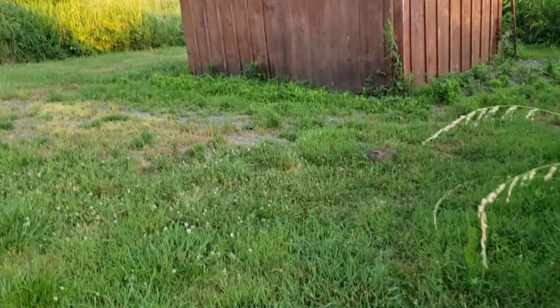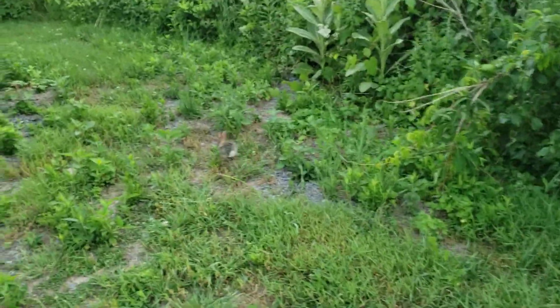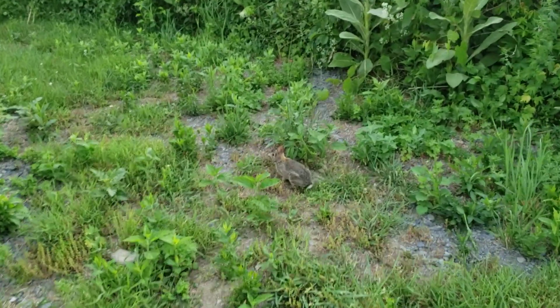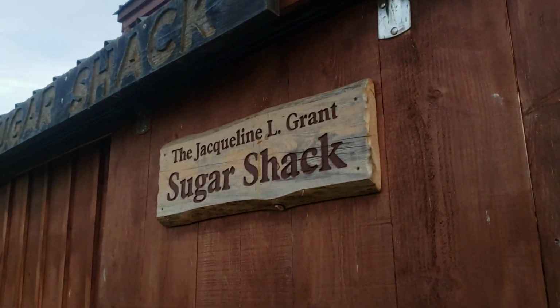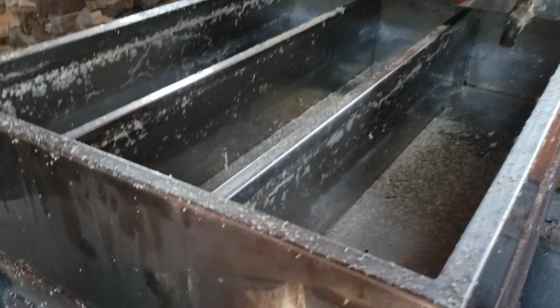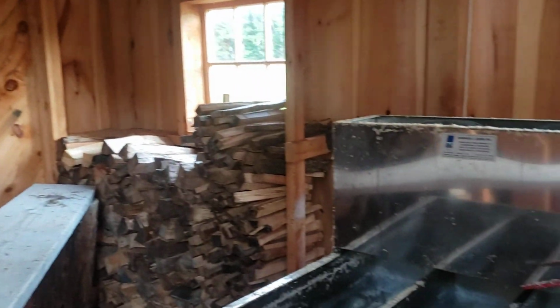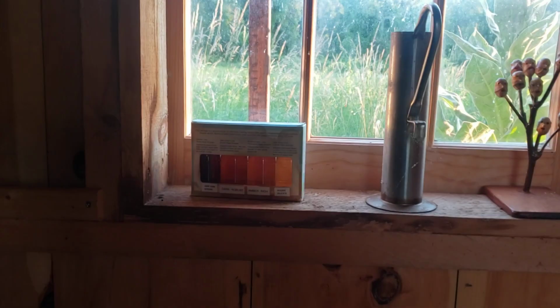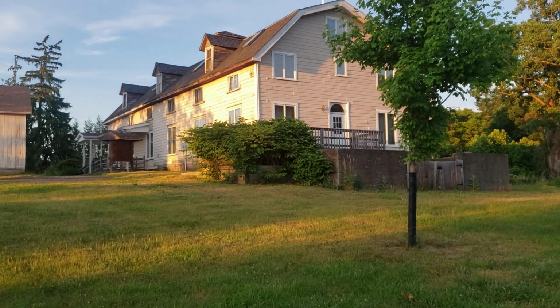There's another bunny. There he goes, a little baby. Lots of bunnies around. He's not even afraid. I almost want to grab him by the back of the neck and give him a little snuggle, but I'm not going to do that. So here's one of the sugar shacks. And there's the vat for boiling maple syrup. Good supply of wood. This building right here is used for a lot of their programs.